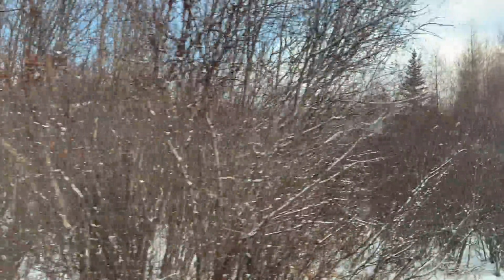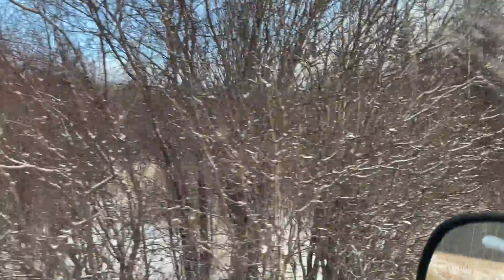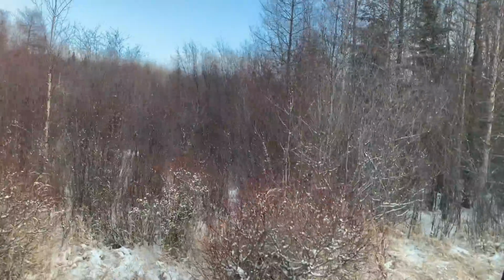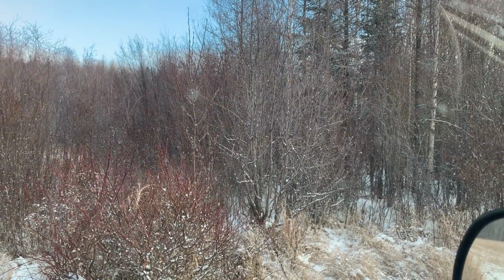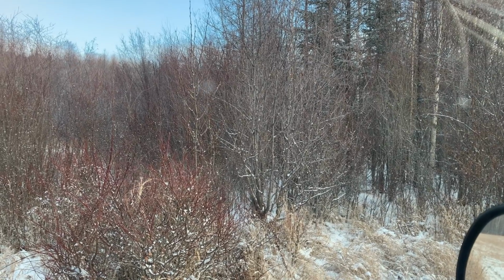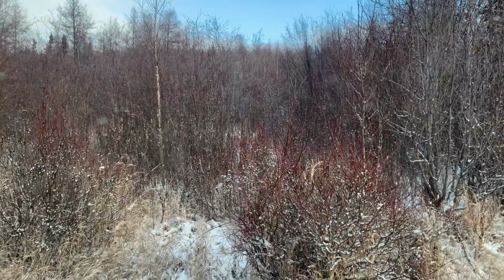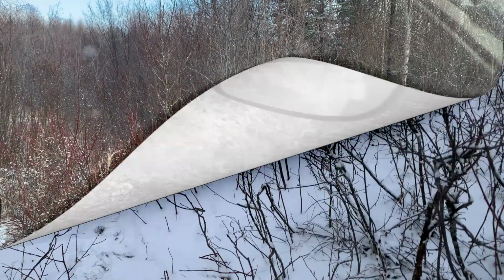Just more of the same here. It goes out for quite a ways like this. Should be good. Big draw, big bush on the other side. Nobody's trapped out here. I know there's wolves in the area, so just gotta bait them and gotta wait them out. Okay, see you in a bit.